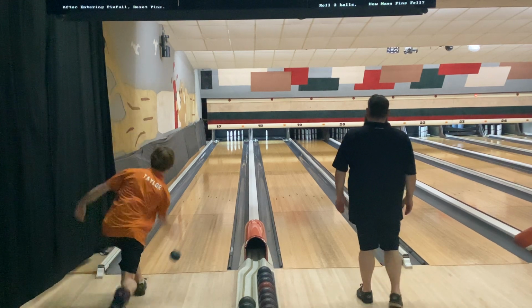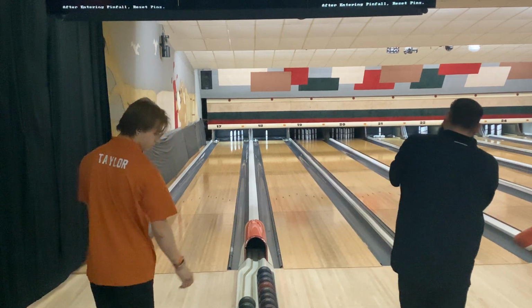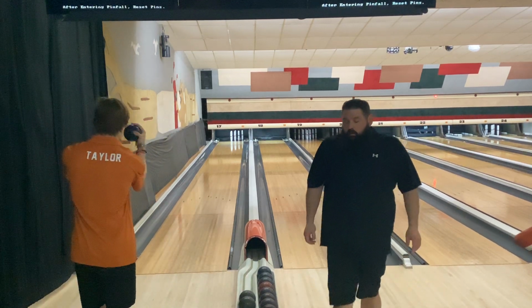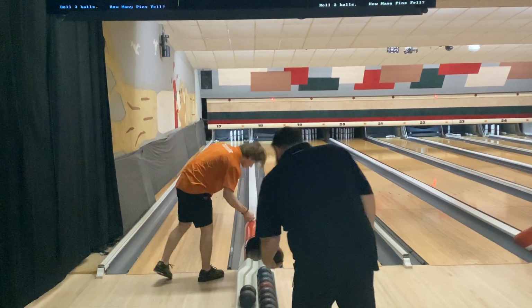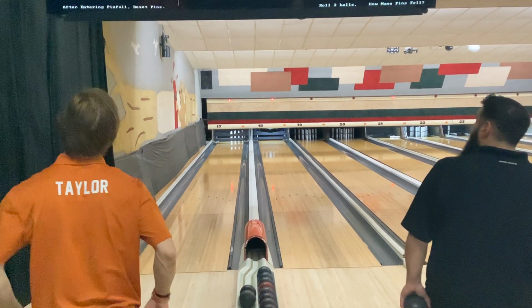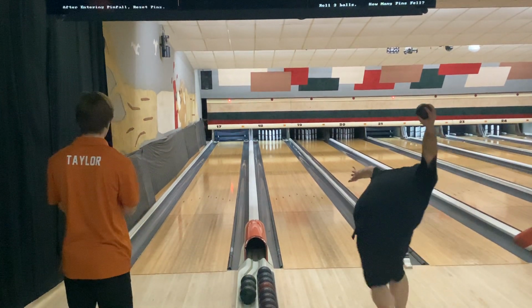Glenn misses the object on his diamond leave. Matt misses his object. 10 for Glenn. 78. 4 for Matt. That's a 76. Alright, I'm back. Both bowlers now need a double strike anyway to make it interesting.